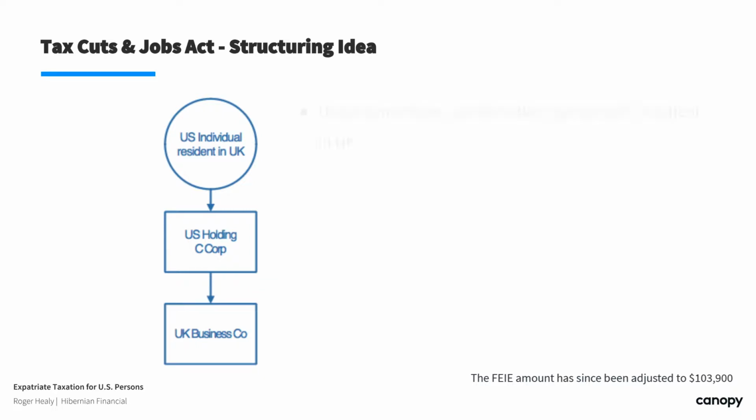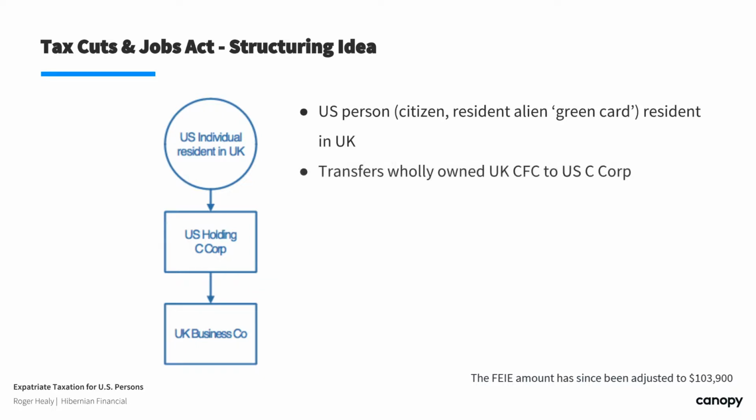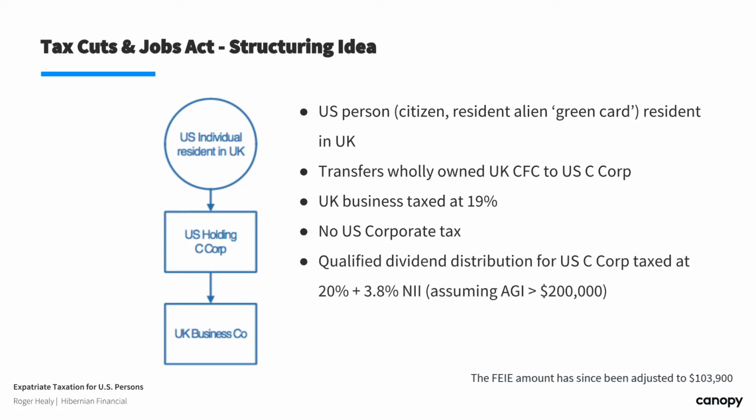In this case, the UK business will be taxed at 19%, but there will be no corporation tax in the United States. And when funds come out of the corporation, they'll be taxed at 20%, assuming they're qualified, as well as a 3.8% net investment income tax, assuming that their AGI exceeds 200,000.